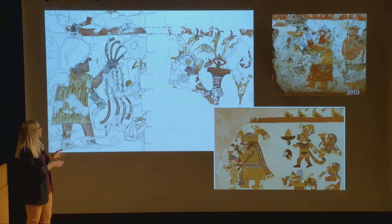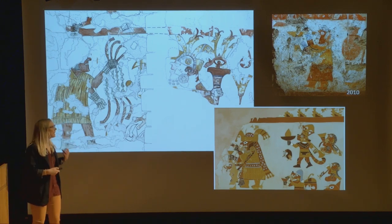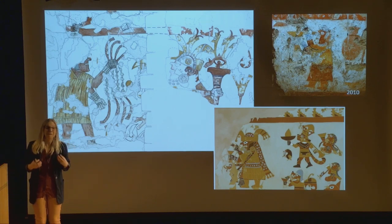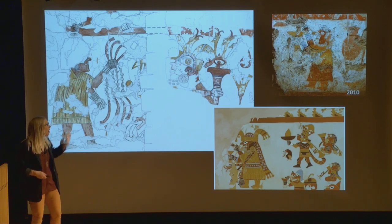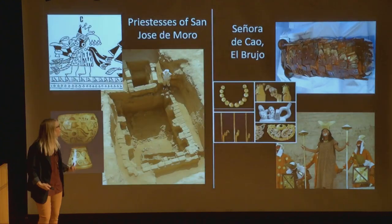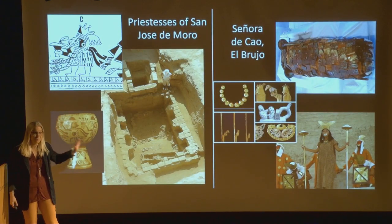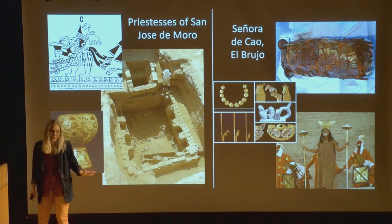But this meeting that is obviously happening between these two people really is putting a big capital T on the power that females had at this site, and the power of the women in Moche society, which we already knew that females had a lot of power, but this is really, really cool to see. This is happening right in the middle of that wall. So just to highlight, we've already talked about the priestesses at San Jose de Moro, that cemetery site where eight priestesses were found. There's been no elite males really found there.